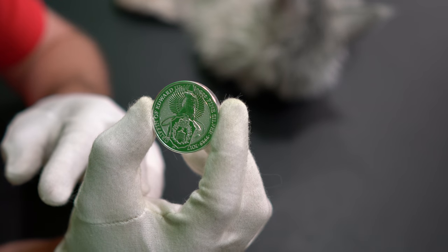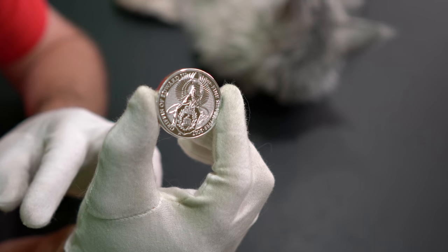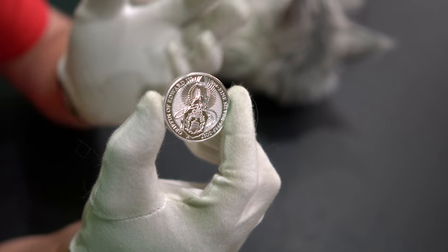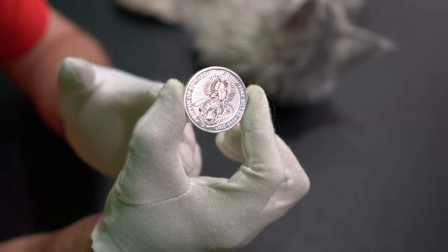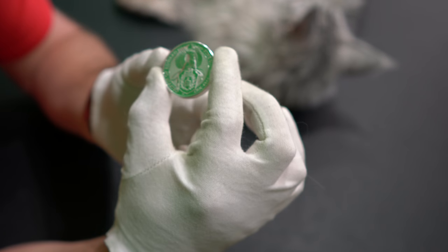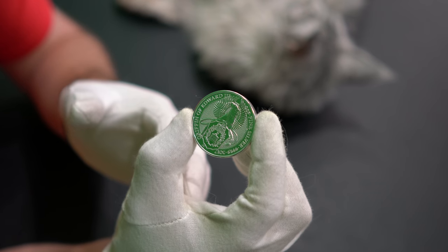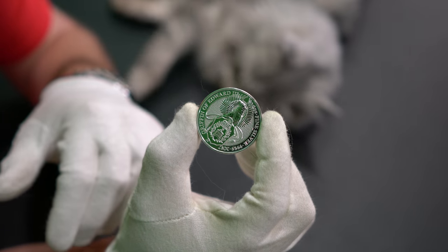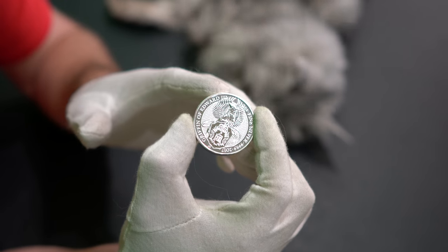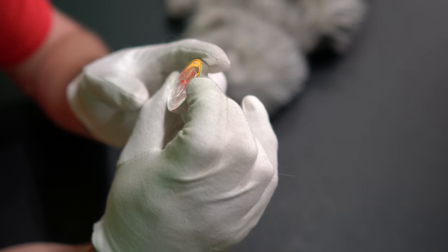And again, this is primarily something that bullion collectors, people that care about precious metals, would be after. But even if you want to get into the coin collecting hobby and not break the bank, this is a good way to do that. You've got a very well-designed coin, in my opinion. Obviously it's primarily collected for its precious metals content, 2 troy ounces of silver. But look at that.